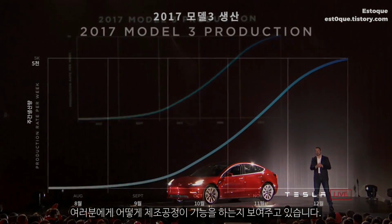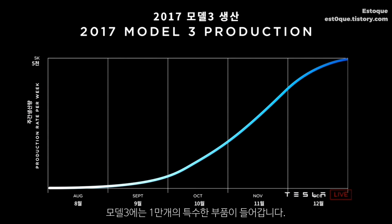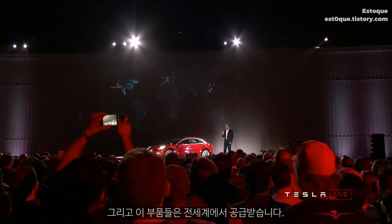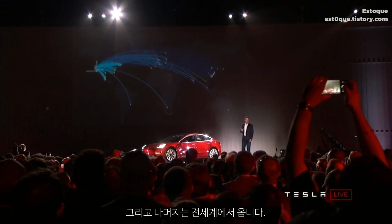The point is to give you a sense of how manufacturing actually works. There are 10,000 unique parts in a Model 3, and these are coming from all over the world. About 2/3 come from North America, and about 1/3 from the rest of the world.